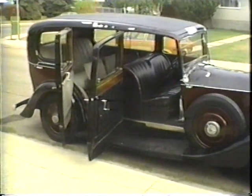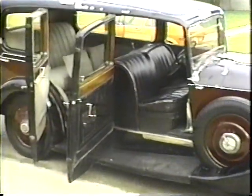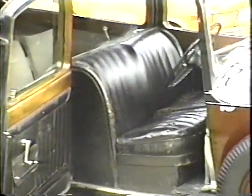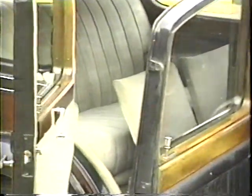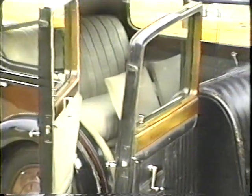Mileage in the car is 85,300. The odometer does not work anymore, so I believe there's been quite a few miles put on since it's broken down. It's a Hooper coach.